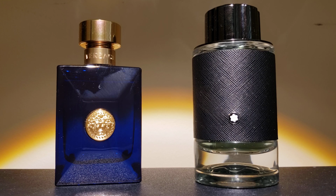Now price-wise, as I mentioned before, these are reasonably priced. They're not bargain bin cheap, but it's on the lower end of designer prices. And they're readily available through your discounters. So get your discount and find a good price and pick these up.